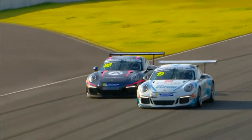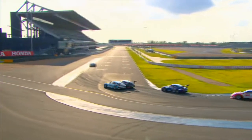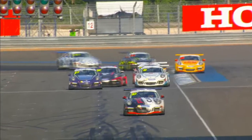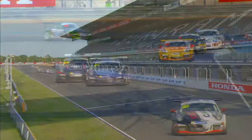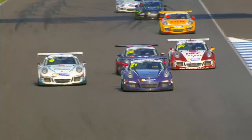Gilbert has a look up this side of Zhang Dasheng. Is it inside or outside? It is inside into the next one. It's into the last corner, in fact. Oh, and there's contact between them. That's a disaster because Scott Hargrove is going to come past. Scott Hargrove slides his way up. So Scott Hargrove now moves into second place.